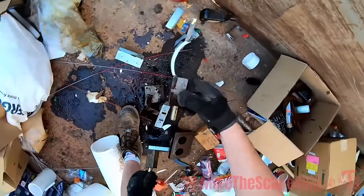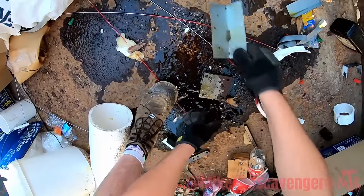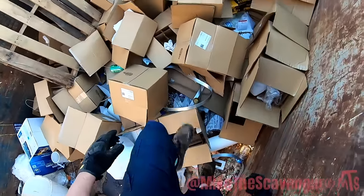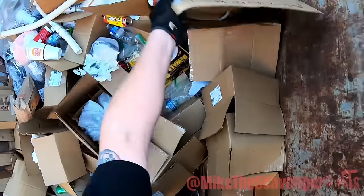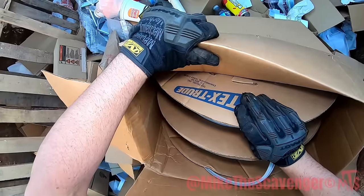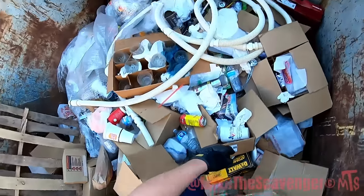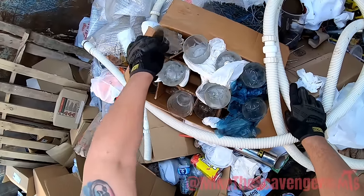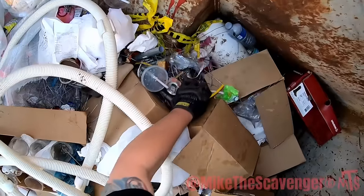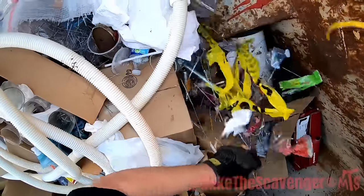Like a piece of a machine tool or something. Or maybe a piece of a door. Maybe that was a big piece of a deadbolt or something. I don't see anything down here. There's a bunch of weather strip. It says Tex Trudy. Texas Turd. A bunch of Crown Royal glass. Oh, a little bit of some extension, some pipe. Some nasty.